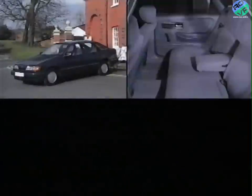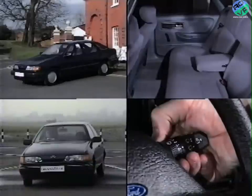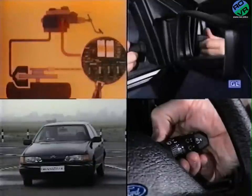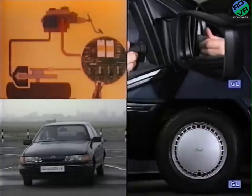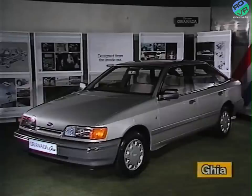We've seen, then, Granada's exciting styling, its comfort, its remarkable attention to detail, and how it goes and stops. And we've also looked at the features of Granada GL. Let's now move and discuss the additional features to be found on the luxurious Granada Ghia.